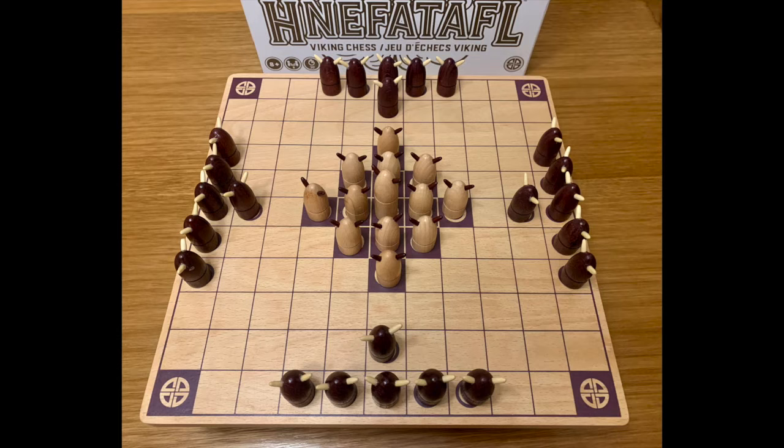The attackers are comprised of 24 soldiers positioned at the edges of the board, the perimeter, and they seek to capture the king. Now, all pieces move like the rook in chess, and pieces are taken by flanking, kind of sandwiching. For example, you move your piece so that an opponent's piece is trapped horizontally or vertically between two of yours.